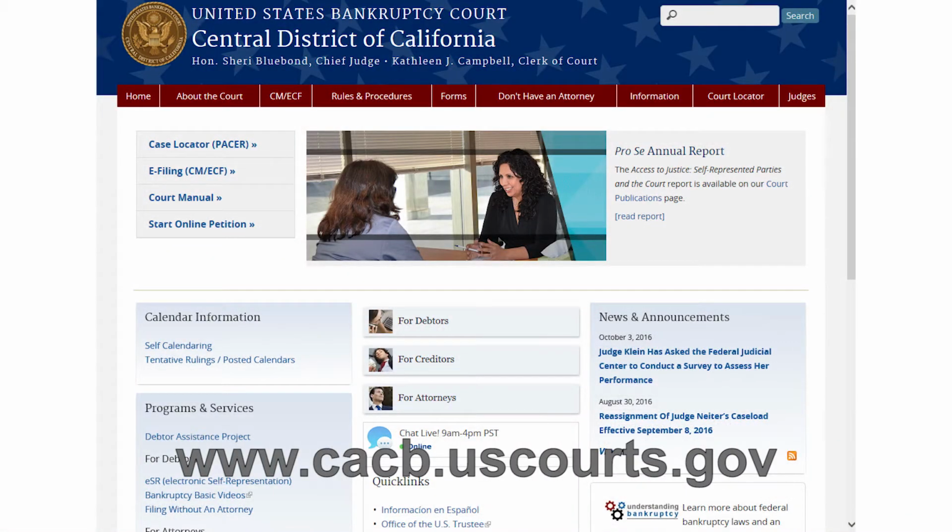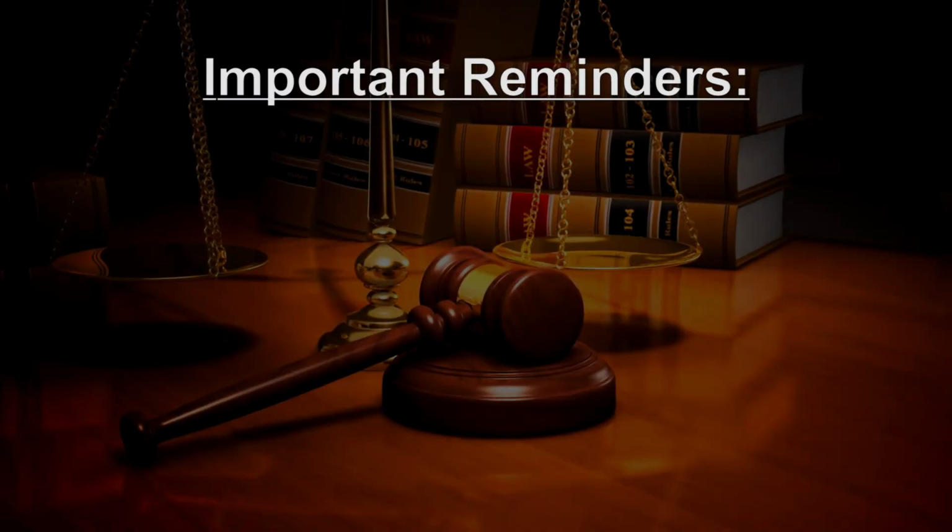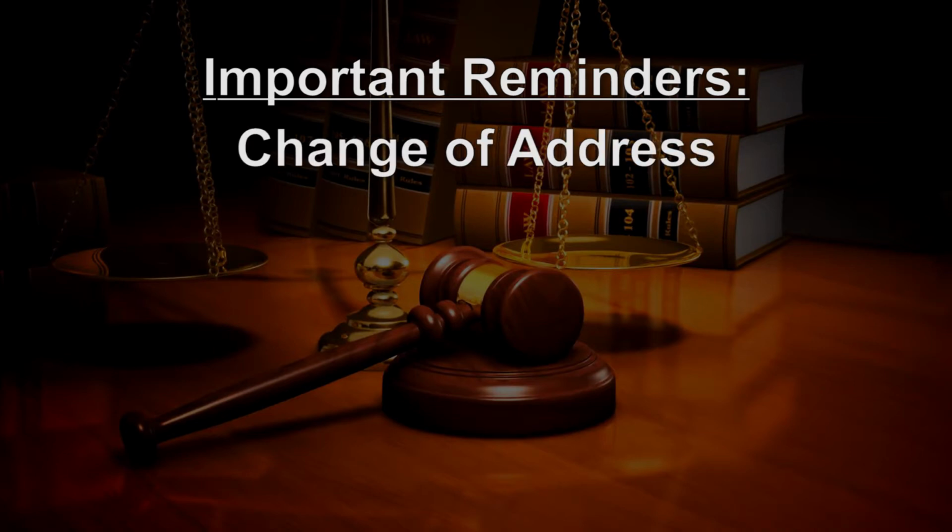You may file a proof of claim by mail or in person. The address and the hours of the clerk's office can be found on the court's website at www.cacb.uscourts.gov. Important reminders. If you are a creditor in a bankruptcy case, you'll want to be aware of any deadlines to file a proof of claim. Be sure to read all of the notices that you receive regarding the case. If your address changes, be sure to file a change of address with the court.